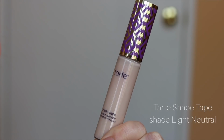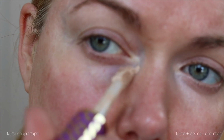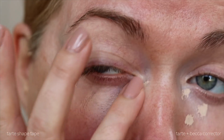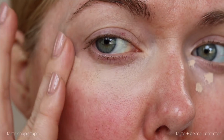This is Tarte Shape Tape. You might have heard of this concealer as well. It is available in 30 shades, and of those 30, a few do have peach undertones. It retails for $27. It's a liquid formula, and it contains 0.33 ounces of product.